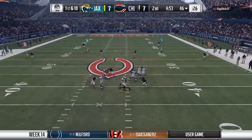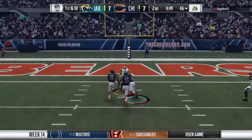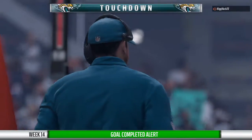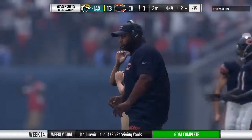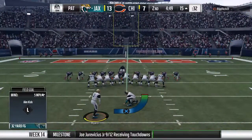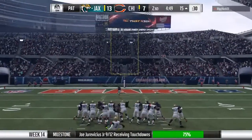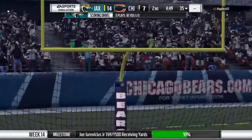Now a play fake here on first down. He's going to fire one, and this is caught at the 20. And he takes it in. Touchdown, Jacksonville. A big play there. His 9th touchdown of the season. And the Jaguars have taken the lead. And he's got it. It's now a 14-7 ball game.